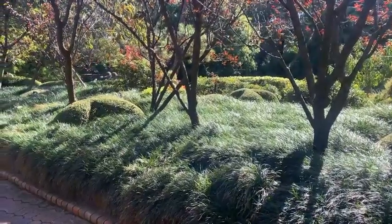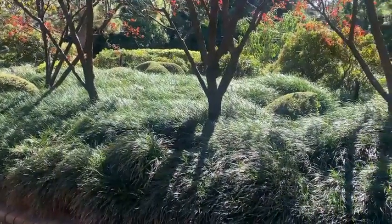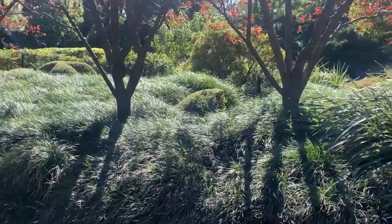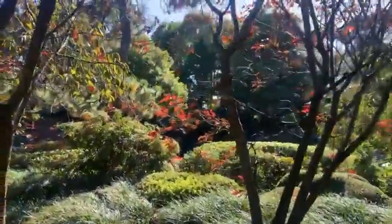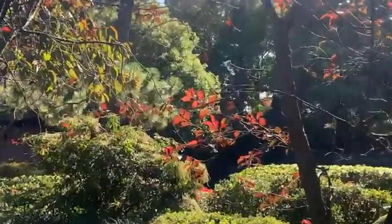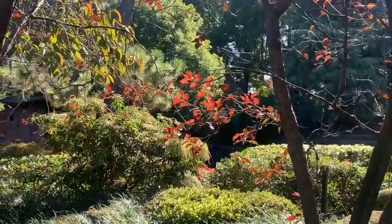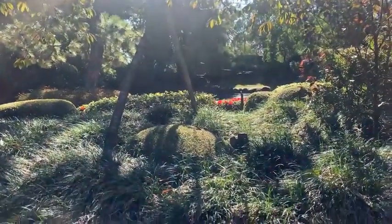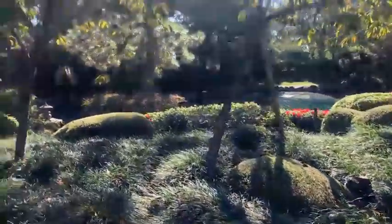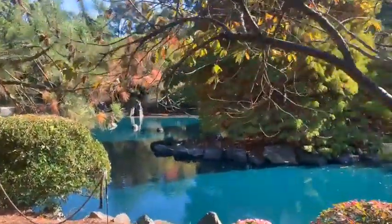Look at this. This is really pretty. Look at the way these plants here have been shaped, and then the grasses with the sun shining across the top of them. That's lovely. And just a little smattering of autumn colour coming through there. What a gorgeous day. Beautiful autumn day. So maybe that's what it is. Maybe it's a treatment of some sort for the water.